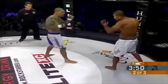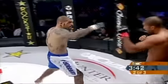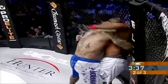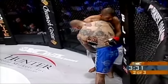Inside, cut kick by Santana. Misses with the uppercut, right hook. It's interesting that Santana and not Jara is initiating the stand-up exchanges. Body lock by Jara. Turning away from it is Santana. Santana coming in unbeaten at 11-0. Jara riding up.